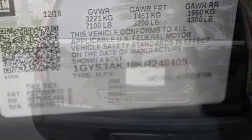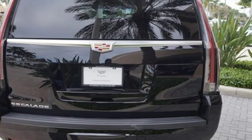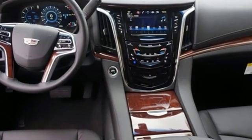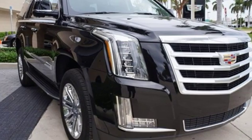This from Car and Driver: Cadillac's full-size swagger wagon offers brash chrome-tastic styling and leather-lined luxury. For over 100 years, Cadillac has dared to drive the world forward.